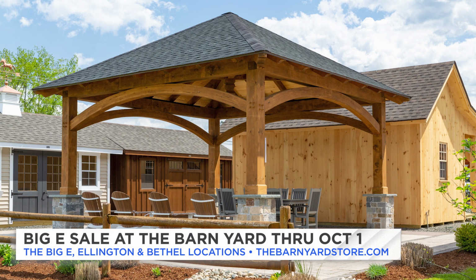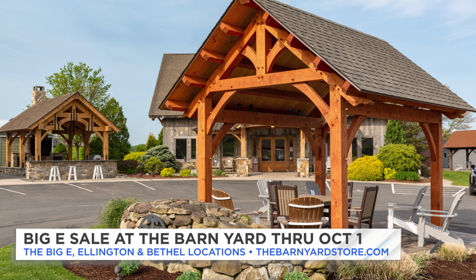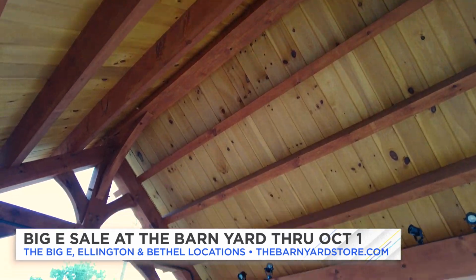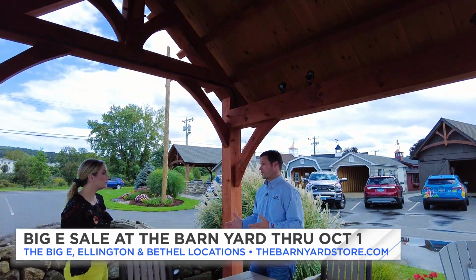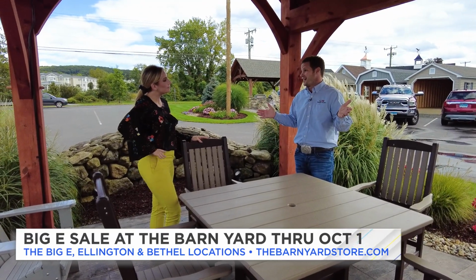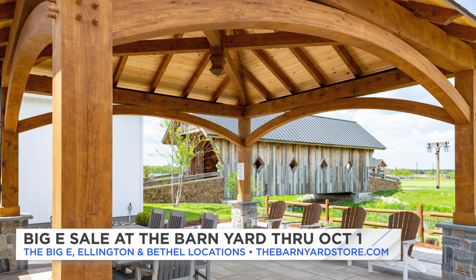It's beautiful. We work with a lot of different landscape contractors and pool contractors who we help design the overall plan to make sure that it fits within the property. And are these also available as kits that you can build yourself? They are. They're so simple to build. We can offer it as kits where you can easily, in a day, put these up yourself and save some money that way.